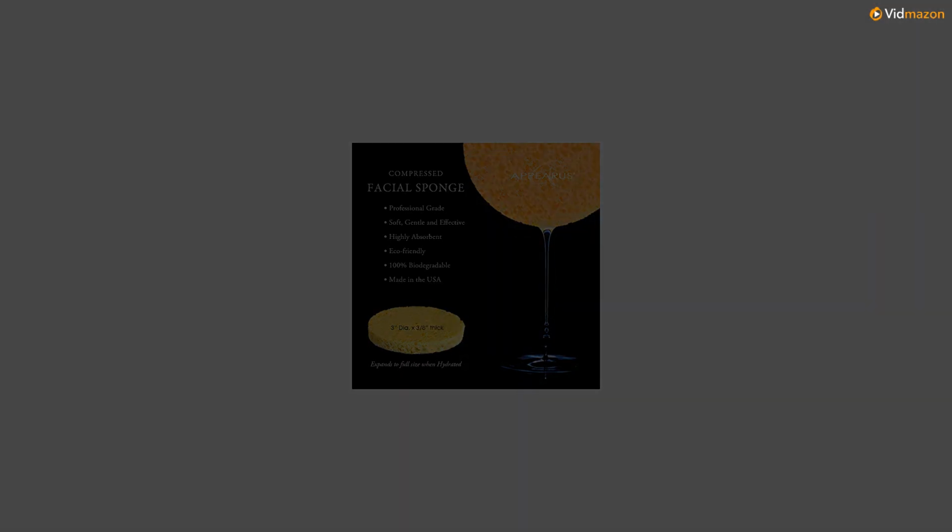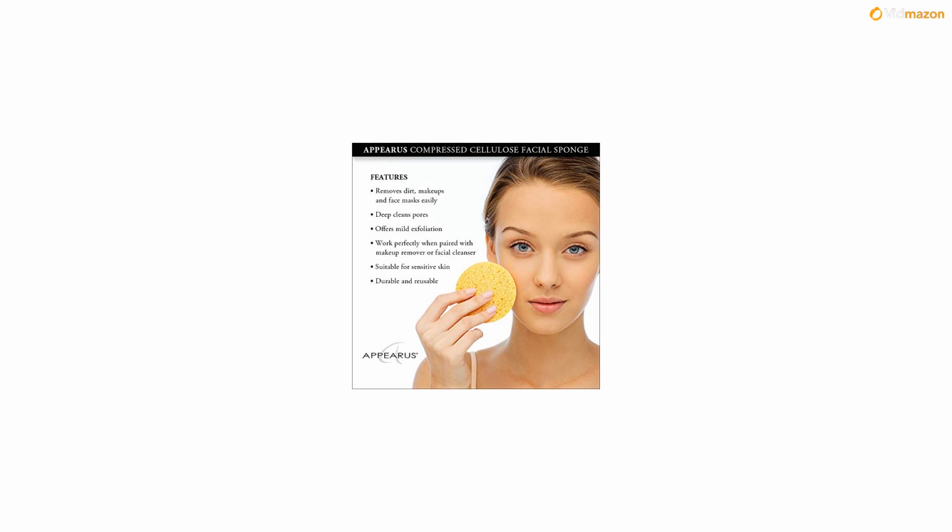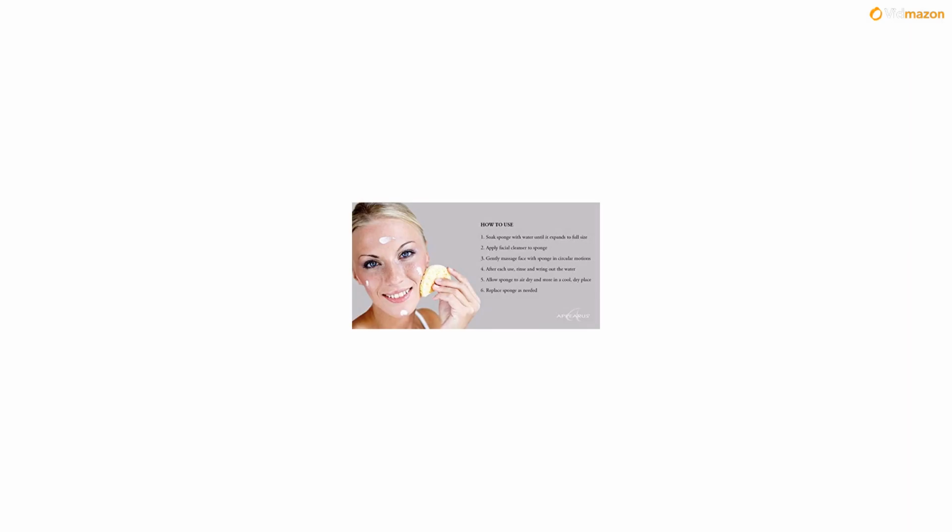Water-activated, Appearus compressed sponges are conveniently compressed for easy storage. Each sponge expands to 3 x 3 x 3/8 thick when water is added. The perfect size for cleaning your skin fast and efficiently.